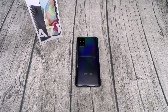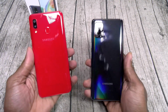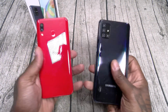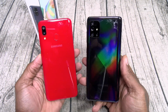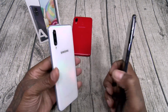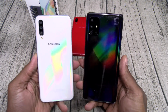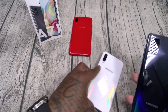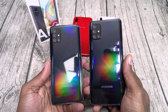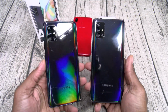and talk about some of the other Samsung A series phones. Here's the A20. Now, this is the cheapest one. A71 is a little bit taller. Plastic and plastic. Here's the A50. A71 is a little bit taller. Again, plastic and plastic. Here's the A51. Now these two look the same. A71 is a little bit taller. Plastic and plastic.